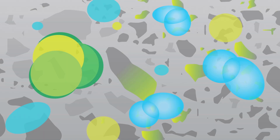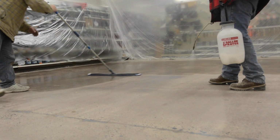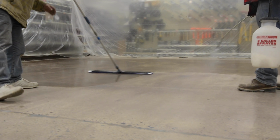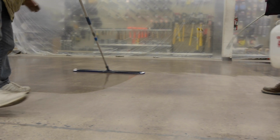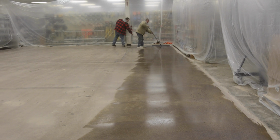The reaction of this process is a bonding of the silicate to these lime molecules, and the result is a rehardening of the surface of the concrete. See these links regarding further information on this process. Depending on the age of the concrete, the scope of the work, or the customer's specifications, the surface may require more than one application of the densifier.